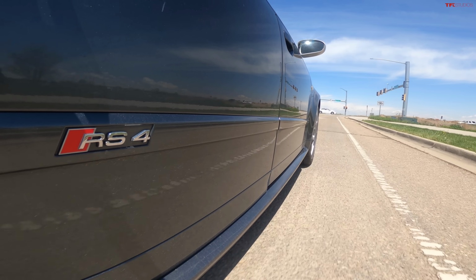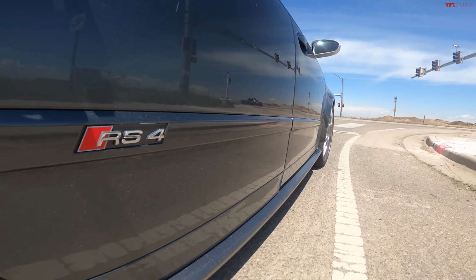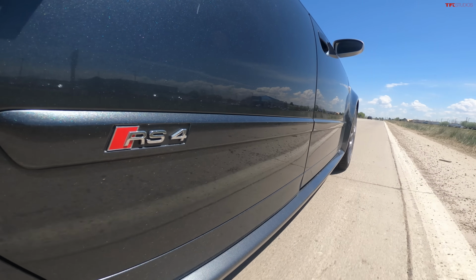Now, neither of them are known to be reliable like Toyotas or anything like that. These are performance cars, right? But with the Audi, you probably want to plan to spend a little bit more on maintenance than you would with the Focus, especially considering this is 8 years older. But let's see how it accelerates.